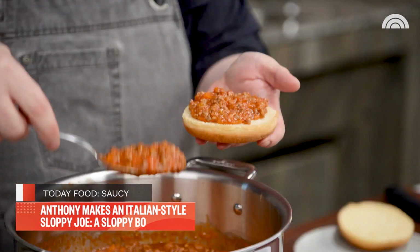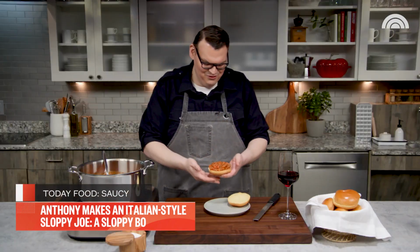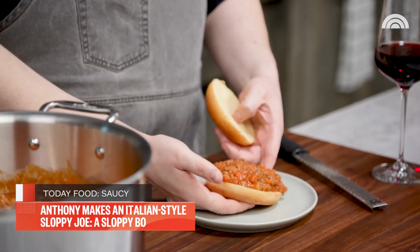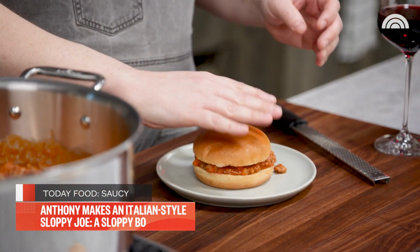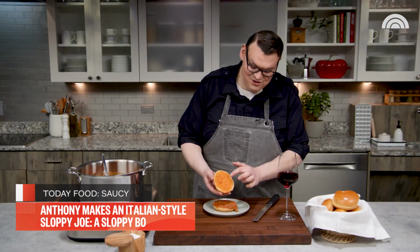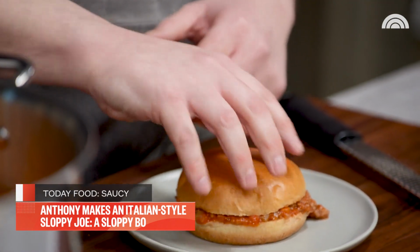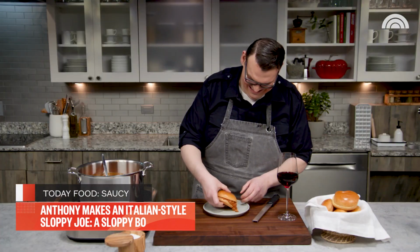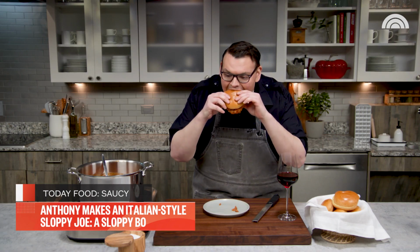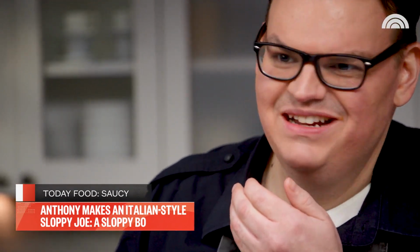Don't be cheap. How beautiful is that? Now, put the lid on, give it a little press. Don't worry about the mess. You can see how the sauce has already found its way into that bun. All that's left is to take a bite. I can eat this for lunch any day of the week.